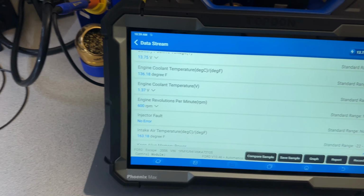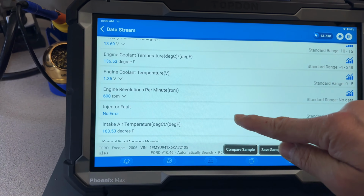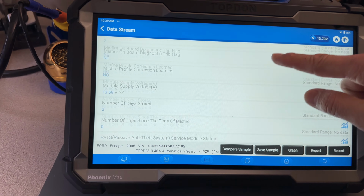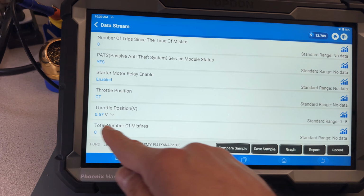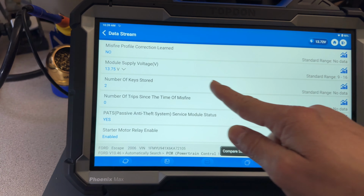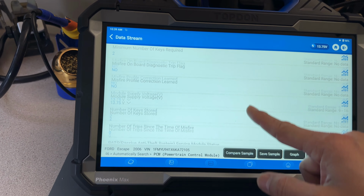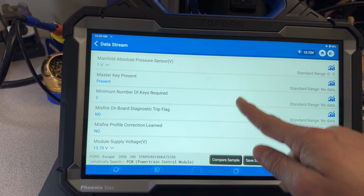I have, as you can see right there, 600 RPMs. There are no injector errors. There are no misfire counts, so it's working. Start enable, number of keys stored 2, master key present, it is present, and the rest is all looking good.